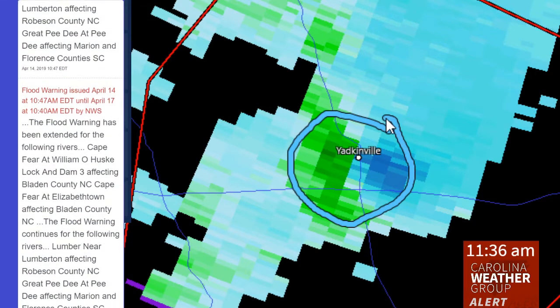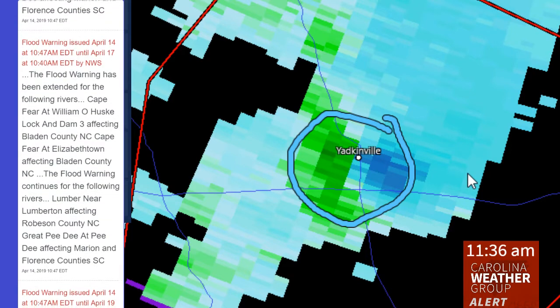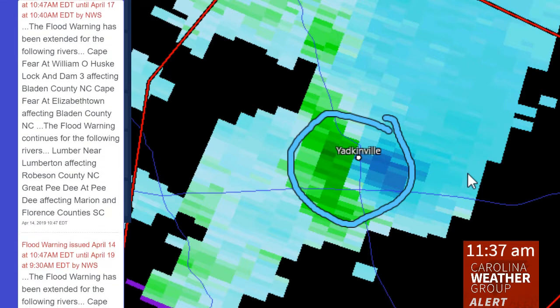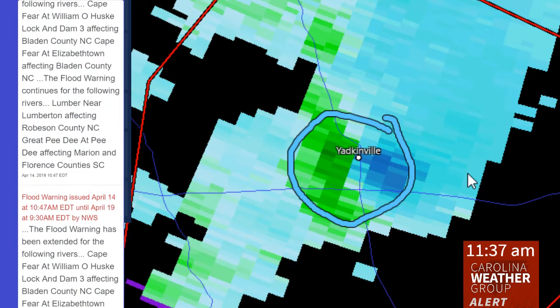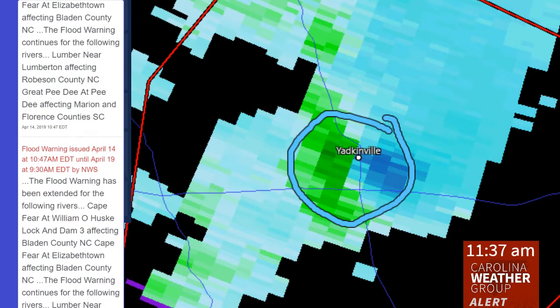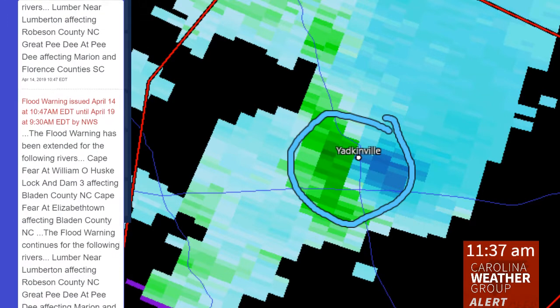because if at any point you end up in a situation right now like Yakinville is, inside the middle of a tornado warning, you're going to want to immediately, with your shoes on and something protecting your head, move into a safe place such as a closet or a bathroom on the lower level of your house. Whatever the room is in your house that is the lowest level, furthest away from the outside, that is where you will want to be.